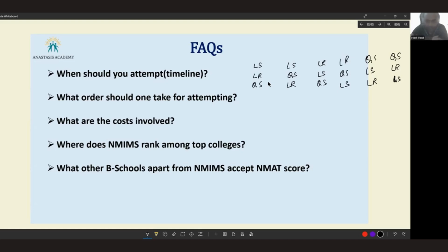Whichever order you end up selecting, my personal recommendation would be, don't decide based on feelings and emotions. Decide based on having taken a few tests and seeing how you do with different orders. If you're doing well regardless of the order, then it doesn't really make a difference. But if there is a particular order in which you are doing well, and in some other order you are not doing well, then stick to that.